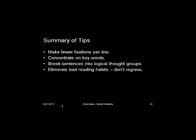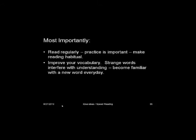And we have seen a lot of bad reading habits, so eliminate all these bad reading habits, the biggest one of them being regression. So remember, do not regress when you are trying to speed read. Most importantly, read regularly. Practice is important, so make reading habitual. If you know the theory but you do not practice speed reading techniques regularly, believe me, you are not going to see any change in your reading speed.